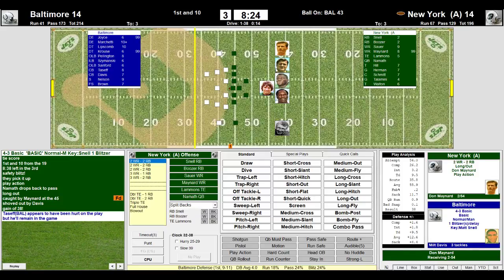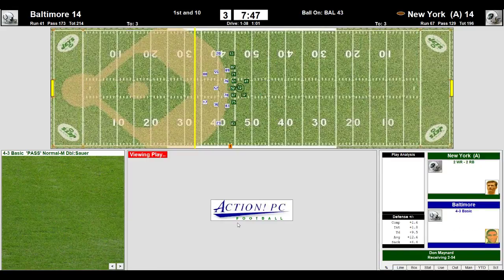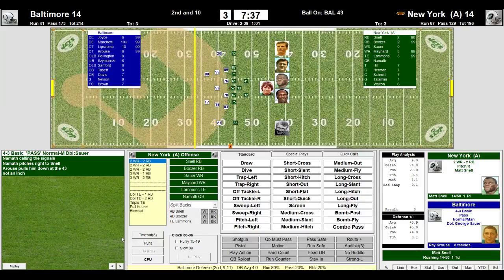So 1st and 10. We're going to go to Matt Snell. Pitch right to Matt Snell, and he is brought down by number 78, Ray Krause. That's Krause's 3rd tackle. Not an inch Krause gave up. So it's 2nd and 10.